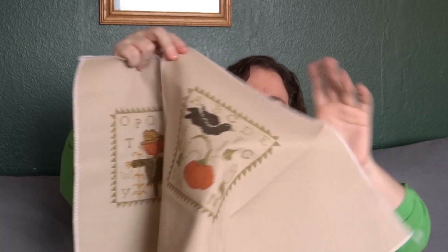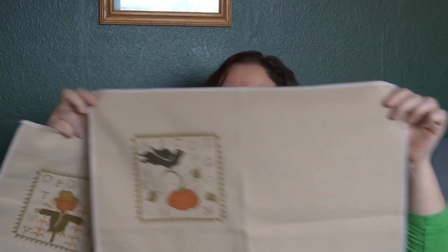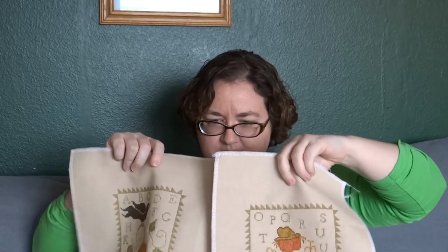Okay, I need to get this cut out, because this is a whole bunch of extra fabric that I have that I can use for something. So I need to cut this more. Anyway, I'll hold it this way so that it's in order.